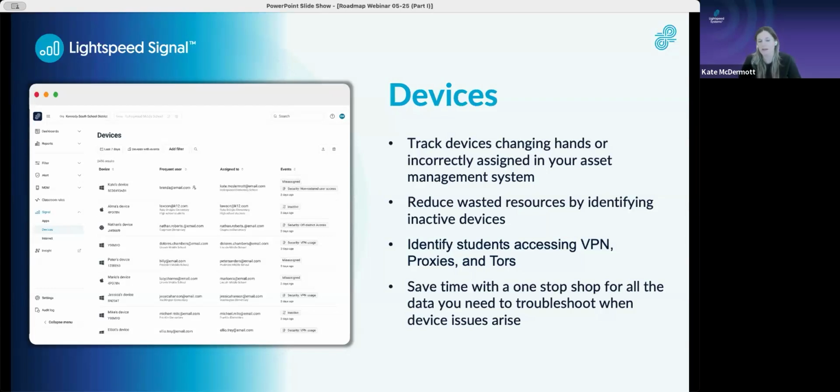And then lastly, there are so many systems with just disparate data around devices: your asset management system, your MDM, Google Admin Console. Having to hear about an issue and then jump into all these different systems to try to piece something together, with everything else on IT's plate, is just something that folks really don't have time for. And so that's what this devices part of Signal is designed to help with. It's going to bring all of the insights I just mentioned into one place.